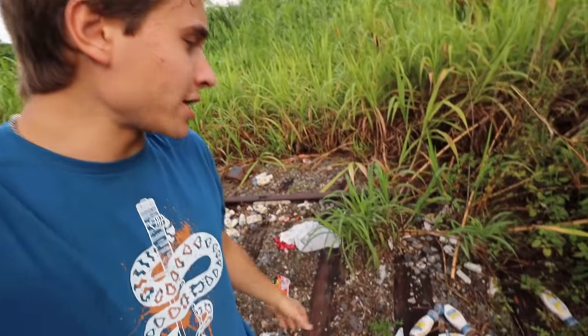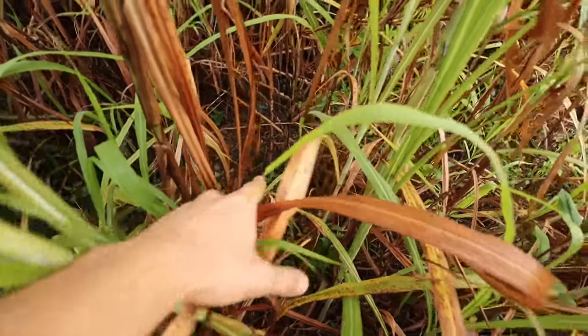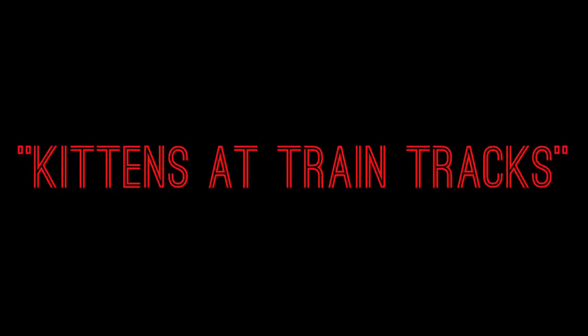We have made it over here to the abandoned train tracks. Wait, I just saw a cat right there. Guys, do you hear that? There's a kitten. There's a kitten right there. A baby kitten. Oh my gosh, I kind of see it.